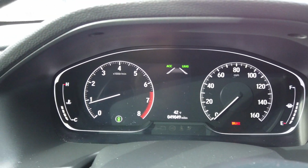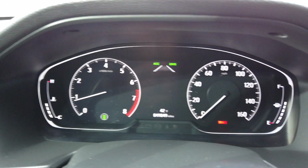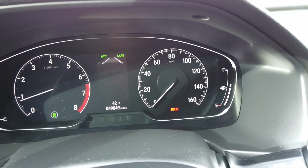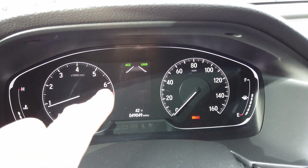49,049 miles on the odometer. There's not a single warning light on here. There is some lights on here that'll explain what they do. So one's a brake light. I got the brake on right now, the emergency brake.